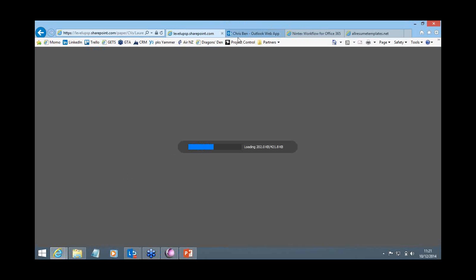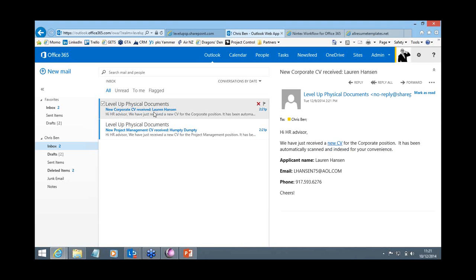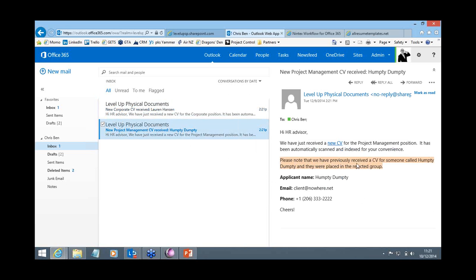Actually, while it's loading up, I'll just check my email. Oh yes, we've received one for Humpty Dumpty and for Lauren. So there's Lauren's details. It's been automatically scanned. But let's have a look at Humpty Dumpty. Please note we've previously received for somebody called Humpty Dumpty and they were placed in the rejected group. So the HR team immediately know, hey, wait a second, at least somebody of the same name.